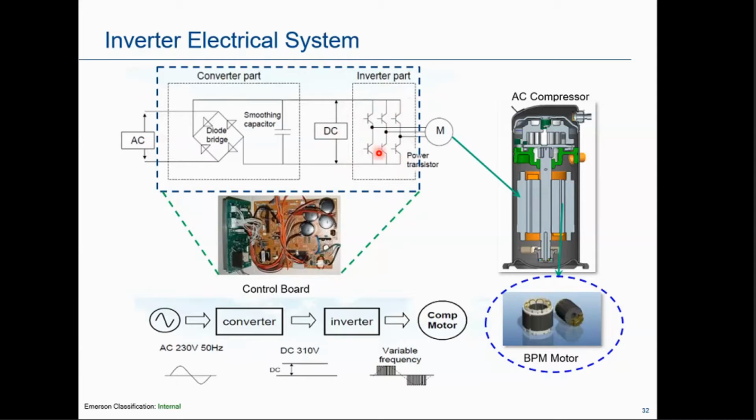Now, remember in the electrical section, we might have learned in our electrical engineering that the V by F ratio should remain the same in any motor, right? So if you change the frequency from say 50 hertz to 40 hertz, proportionally your voltage also will go down. Or if you change the frequency from say 50 hertz to 90 hertz, proportionally your voltage also will go up to maintain the V by F ratio constant.